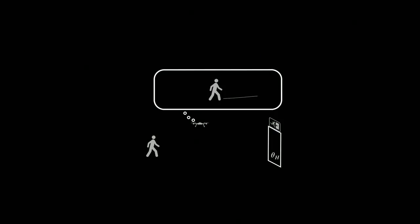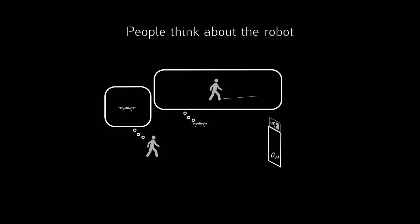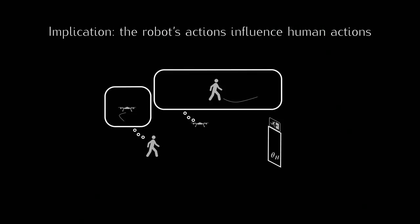And the reason they can do that is because they actually reason about the ways that they can influence each other's actions. With vanilla noisy rationality, we're making predictions about the person as if they're acting in isolation. But in reality, people are reasoning about the robot too. People are making predictions about what the robot will do. And the implication is very important: the robot's actions end up influencing the actions that people take. It's important for the robot to reason about this in order to actually navigate in human environments, as opposed to staying away from everyone.